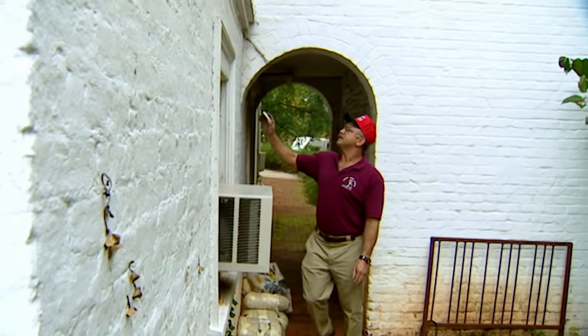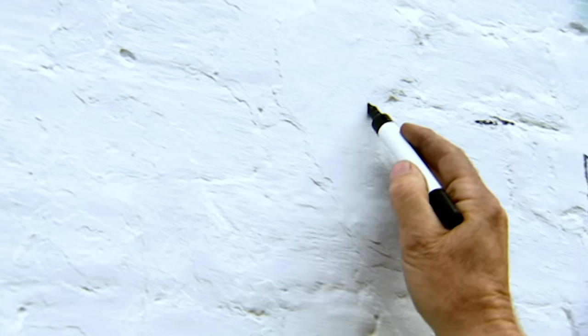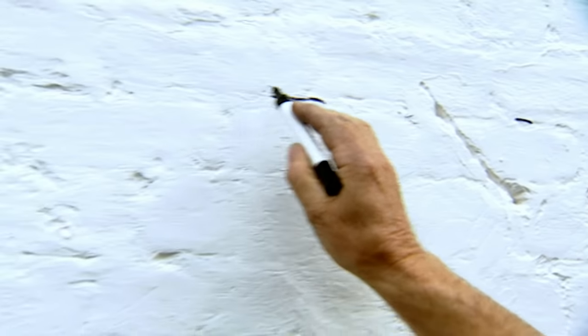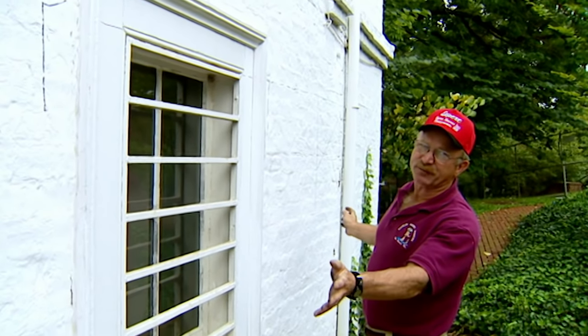We're gonna separate this building right about the base of this window, right here. Jerry's working out where to cut the building away from its foundations. From here up is gonna be moved. From here down, it's gonna be totally demolished after we pick the building up.